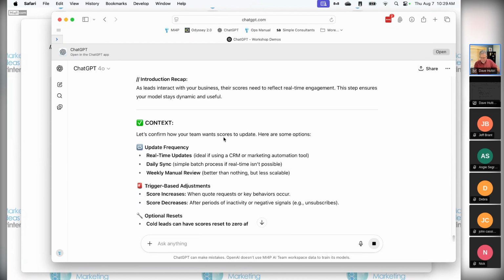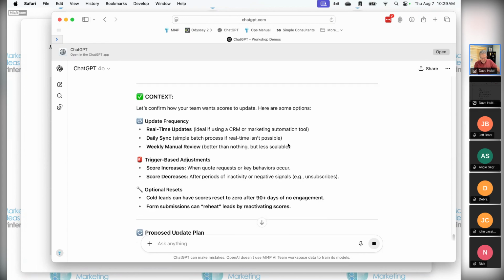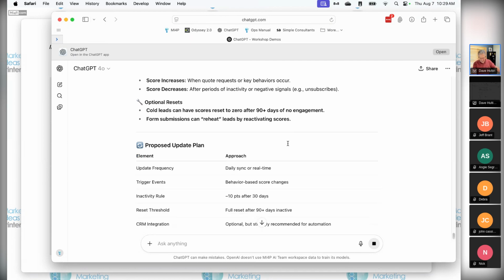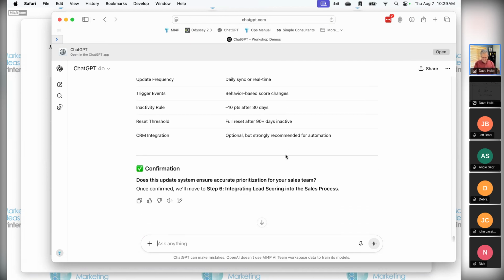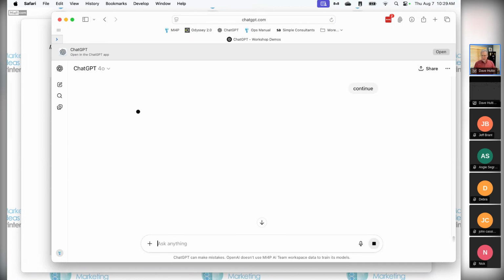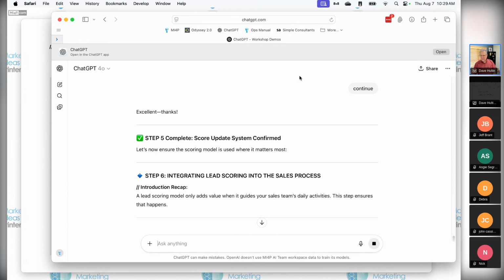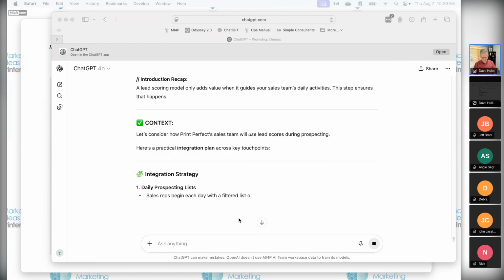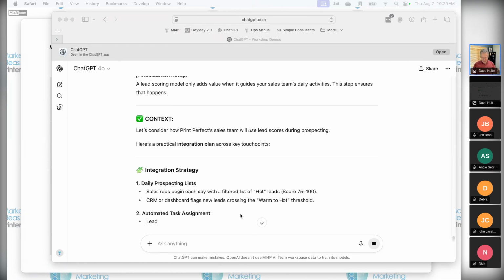And let's confirm how your team wants to handle score updates. It's giving us some suggestions and a proposed update plan. And we can keep on going. I'm going to hit these really fast now. If I remember right, I think there's probably one more step after this. So we are in the home stretch.